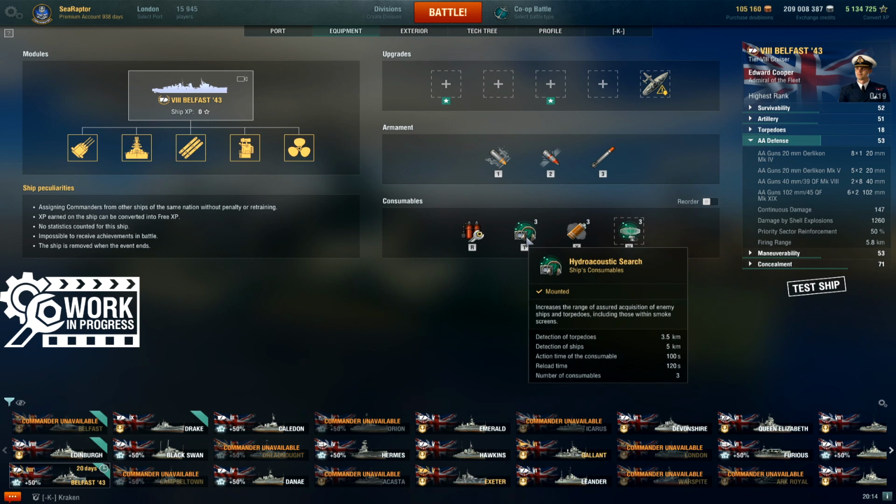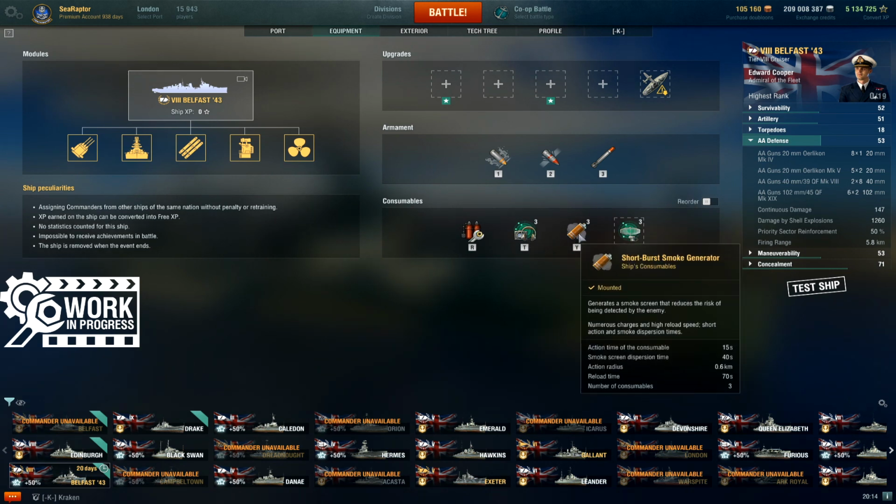I'm not going to lie, she gets access to hydro. Okay, standard Tier 8 hydro, 5 kilometer range. She gets a short duration smoke. This is exactly the same smoke that the British destroyers get.